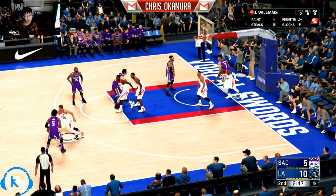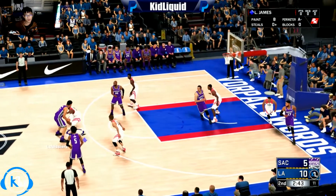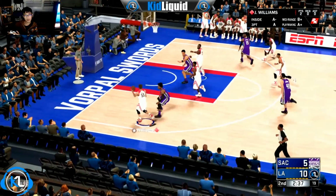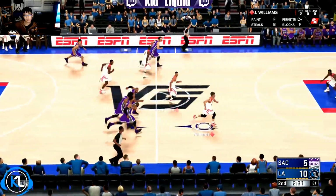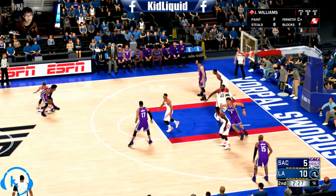Here's Fox. He dishes it to LeBissiere. And stolen by LeBron. Outside Williams. Here's James. And it's Fox with the rebound. That was very tight defense. He tried the layup anyway. I think that was a questionable decision.